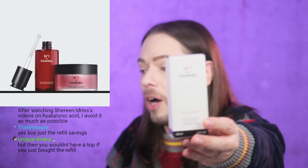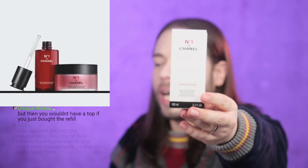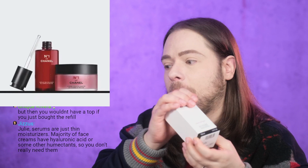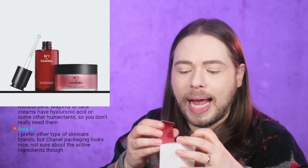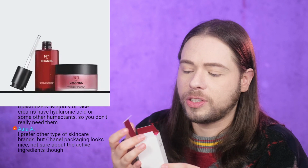So this is the box that my L'Eau Rouge came in. They're not using plastic anymore, wherever they can avoid using plastic. So, for example, there's no plastic foil covering this, protective foil. They don't do that anymore. It just comes free like this. And inside there is also no extra added padding for the bottle. It's just the way it is.